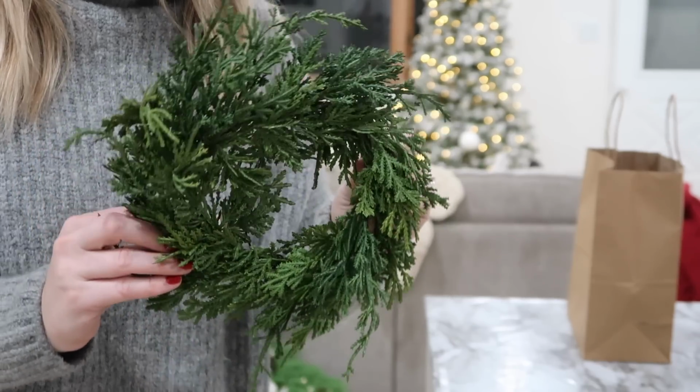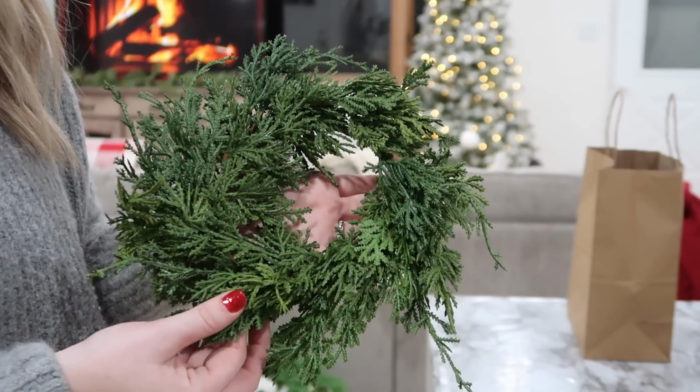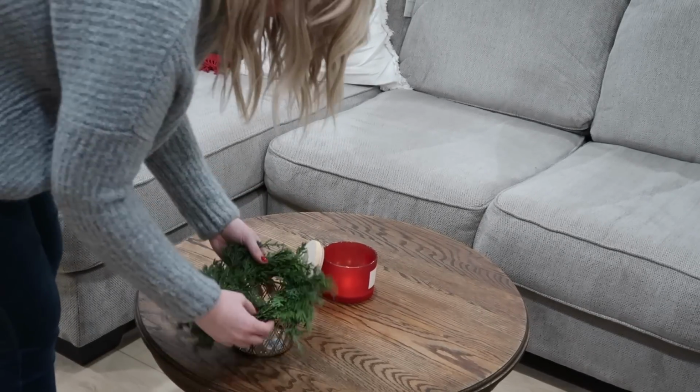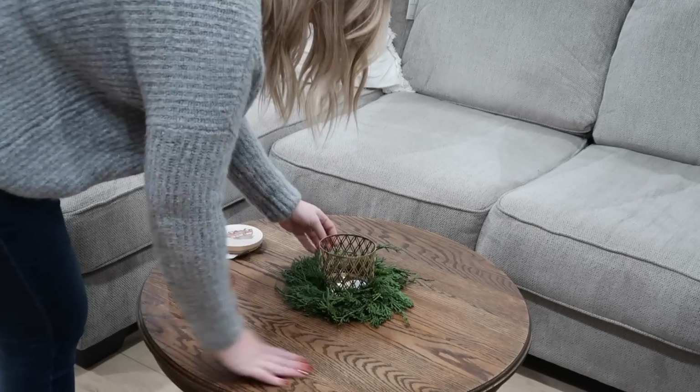This beautiful green wreath is from a small shop where we live, and it's so realistic looking and feeling, and I just love it. I decided to put a candle holder in the middle, and I think the next time I'm out shopping, I might try to find some really small red or white berries that I could add throughout for a pop of color.